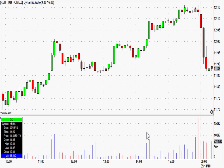Pretty good stuff. KBH. These are 5-minute candles. All of this was yesterday, and then this is today's opening candle right here, and a nice early sell-off. If you remember yesterday's wrap-up video, we showed you the daily on this. Daily looks pretty good. So we did call KBH. I'll give you an arrow here.